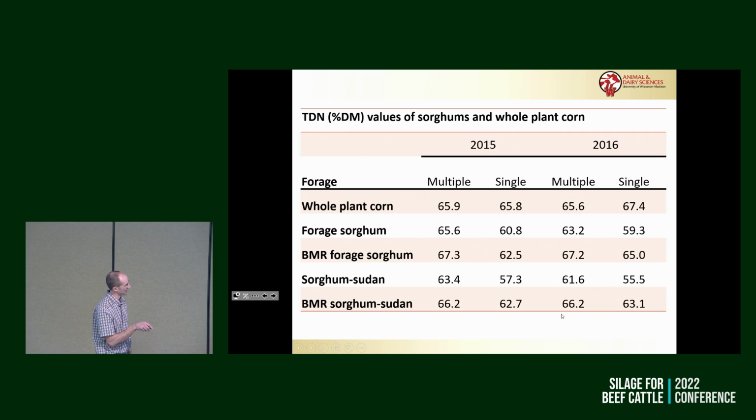But when we look at the BMR types, we do see a bit of a bump here. About 2 to 5% improvement in TDN values due to that fiber digestibility. Again, if you're looking to feed growing cattle, that BMR trait might be something to look at to improve that fiber digestibility.